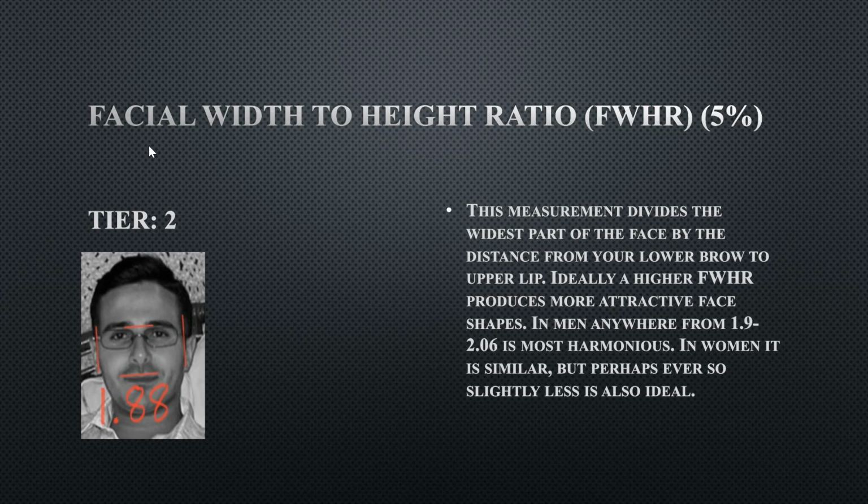His facial width to height ratio, FWHR. So you want your features in your face to be more on the compact side. You don't want it to be too elongated or too compact. You want it to be in the middle. So you want your facial features to be balanced well. His is 1.88, and that is very close to the ideal range. So technically, this is not a flaw.